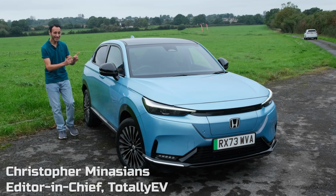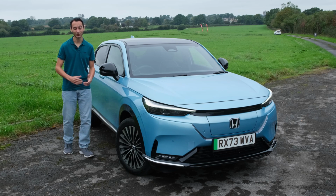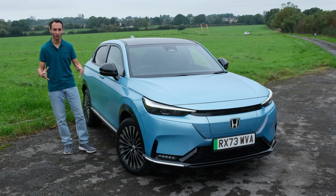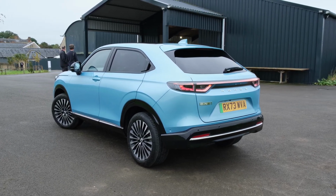The Honda Ny1 is a slightly funky name, but it is the manufacturer's first electric SUV. It's also the second fully electric vehicle, of course following on from the compact Honda E. Now, at the time of filming and in the UK, prices start from £45,000. That's for the elegance trim.